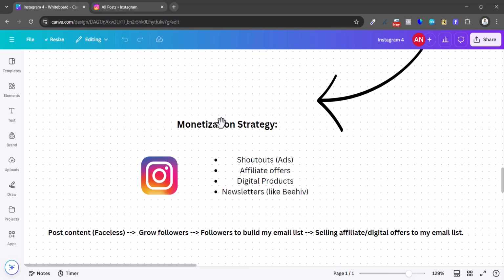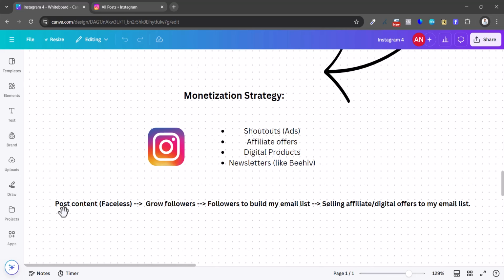The monetization strategy. This is what I will be doing in future. So I will be posting faceless content, that is reels. I will grow followers, and I will use those followers to build my email list, and then ultimately sell affiliate or digital offers to my email list, right? That is one of my strategies.